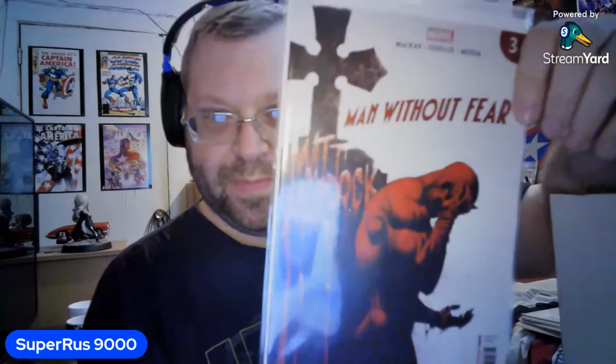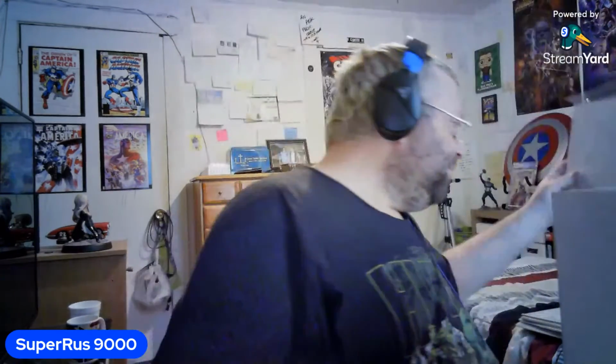I got Daredevil, the Man Without Fear, issue 3. And this is probably the oldest Daredevil in my collection. It's a 20-cent cover, which I think makes it a Bronze Age book, if I'm not mistaken. I could be wrong on that. It's issue 85.